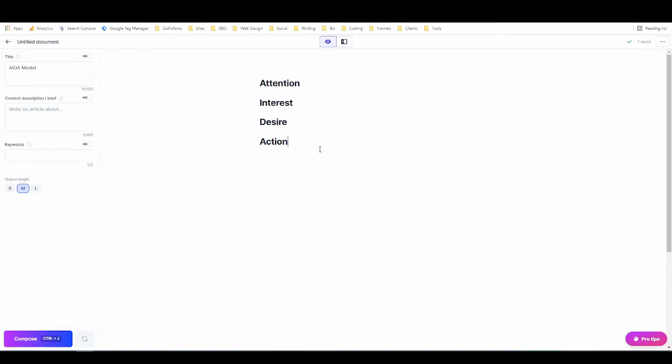It's basically just a structure that's going to help you get from no words on the page whatsoever to a well-composed and effective piece of copy. One way to think about it is that it's like if someone asked you, how do I write a story? You could tell them, well, you need to write a beginning, a middle, and an end, and then they would have a framework for writing a story, and they could go off and write that story.